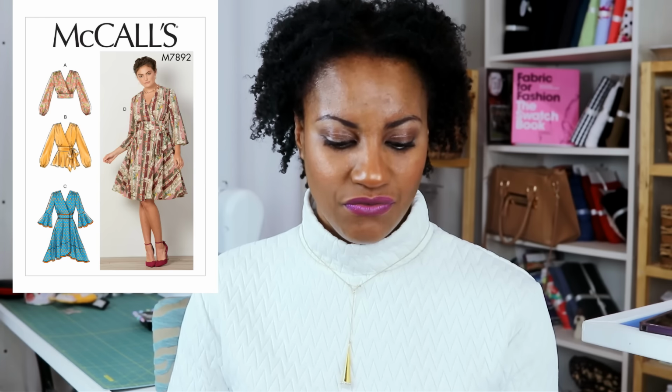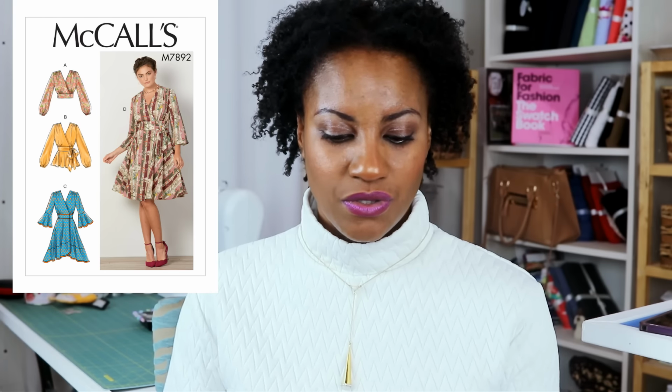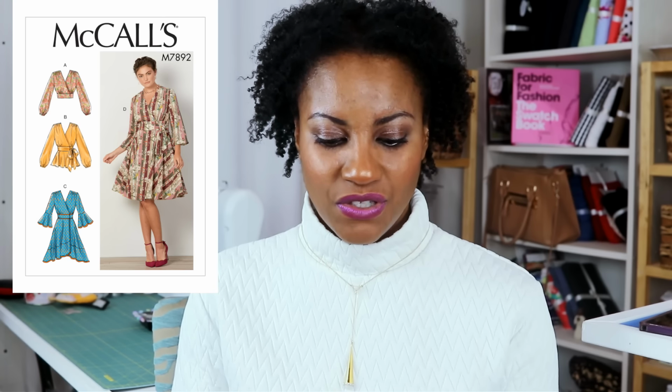The other dress is, let me see, here we go. The other one, I just threw this one into my cart at the very end because I was like, I'll do 4 because these are the 4 that I really like. But I have to say M7892 is a really, really cute dress. I think this one is really sleeping. You can't really tell how cool it is until you go through the line art, as well as the blouse. The blouse versions are really nice. I love this pattern. I like the full skirt.